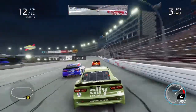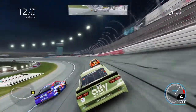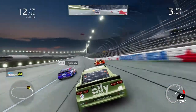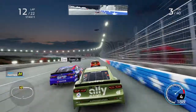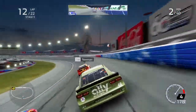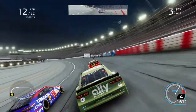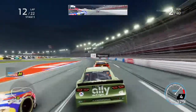Going to the outside now, Martin Truex Jr. might get the run. Nope, we're not going to get the run yet. Out of 2 onto the back straightaway. Going to definitely make the run now. Into turn 3 and 4. Going to try to make the move stick. Side by side with Truex onto the front stretch. We're now up to 2nd.